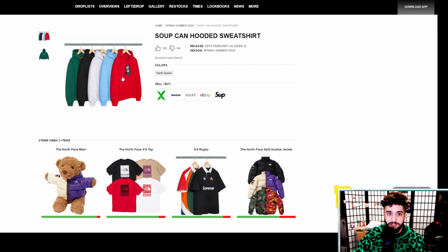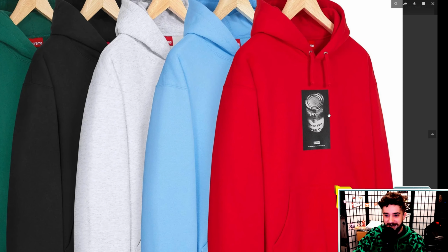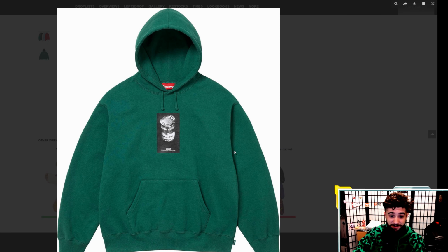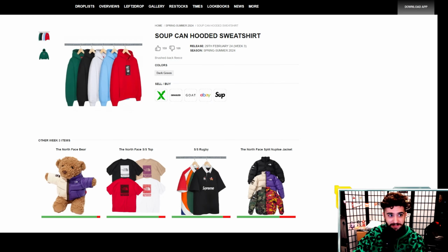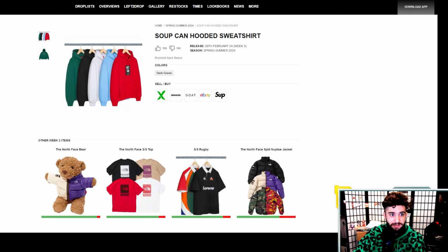The soup can hooded sweatshirt, the sweatshirt that really no one is talking about this week. It does kind of have some Andy Warhol vibes on it, some decent colorways. I think this green one, for instance, looks very nice, but I don't know if anyone's going to be buying this week with all the other stuff coming out. So many better items to go for. I think you're better off just waiting and seeing if this is still available maybe next week or something. I would not cop it this week. No resale really at all.